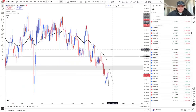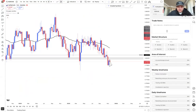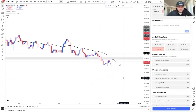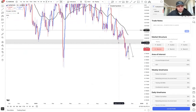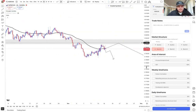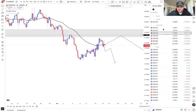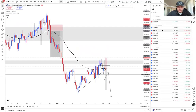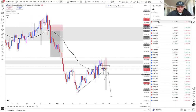After that, we have NZD CAD. NZD CAD on a weekly time frame is not bullish, it is bearish. Daily time frame is having a daily pullback into the area of interest, which is also previous structure. 4-hour time frame is currently struggling. It looks like it wants to break back underneath this EMA. In fact, it looks identical to NZD USD on the 4-hour time frame. Almost. This pullback looks identical.